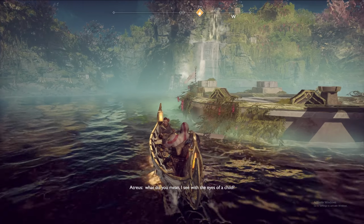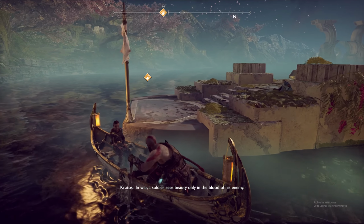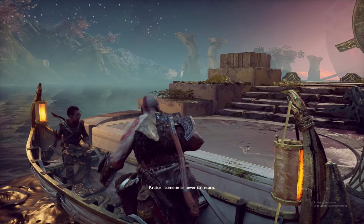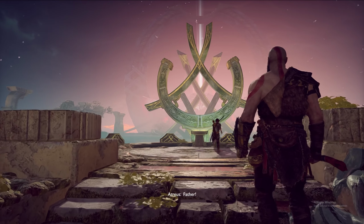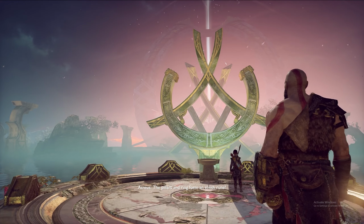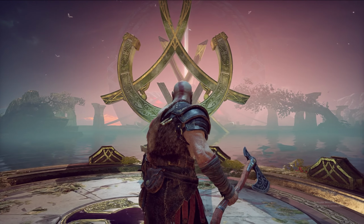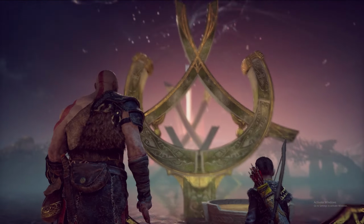So, what do you mean I see with the eyes of a child? In war, a soldier sees beauty only in the blood of his enemy. The rest of him is lost. Sometimes never to return. Enough. Stories are for the boat. Father! The pillars and ring form an elvish rune. Draw it.